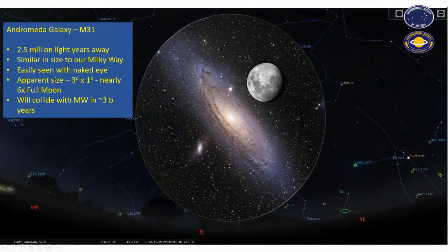As I said, its apparent size in the sky is about 6 times that of the full moon. And one of the things that I need to tell you, although I don't want you to lose any sleep over it, is that both the Milky Way galaxy and the Andromeda Galaxy are traveling towards each other, and they will collide in about 3 billion years or so. So don't lose any sleep just yet. We don't have time to talk about exactly what will happen when they do collide, but even if I was there, I wouldn't worry.